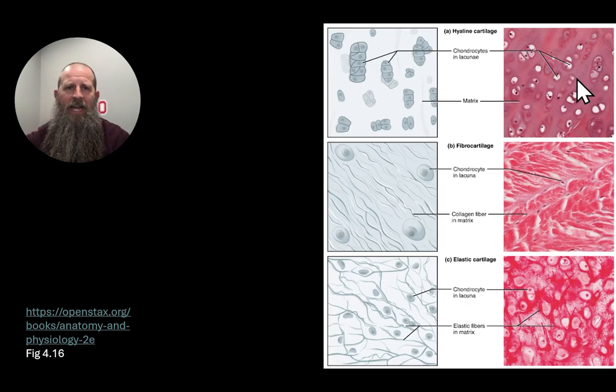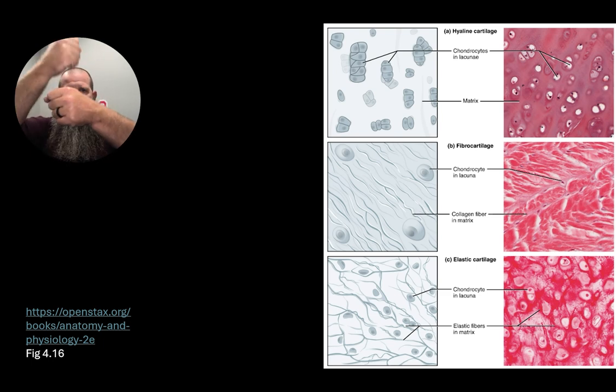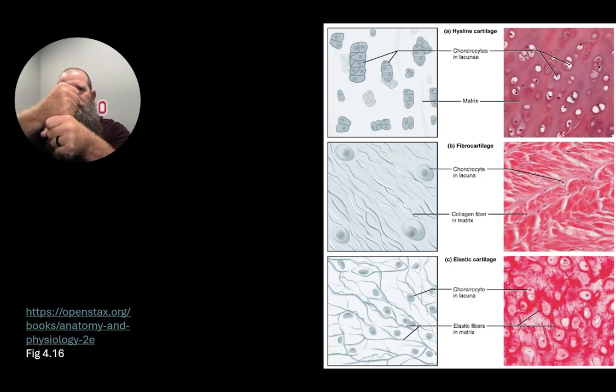So remember, our hyaline cartilage is where we're going to see points of slippage and articulation. You're going to find these in joints, like your articular cartilage. Your fibrocartilage, high amounts of compression. So think of your intervertebral disc, where your vertebrae sit on top of one another and there's lots of compression there. Fibrocartilage is really good for that.